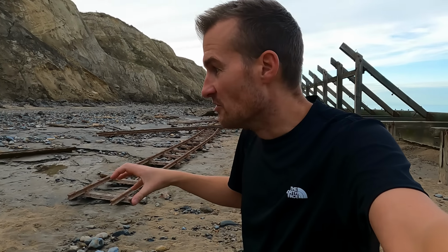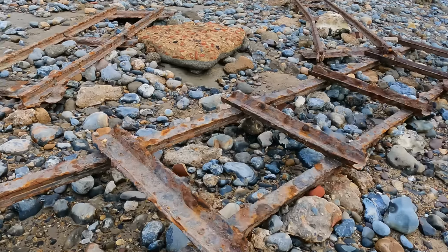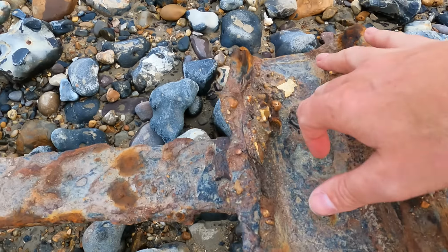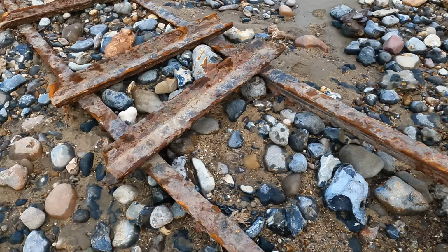There is absolutely loads of this stuff, and there's a section here, it's even upside down, so we get a better understanding of what the sleepers are actually like. Look, they're hollowed out underneath the iron, and you can see the rivets, large rivets just there. It's been welded in there to hold it all together.